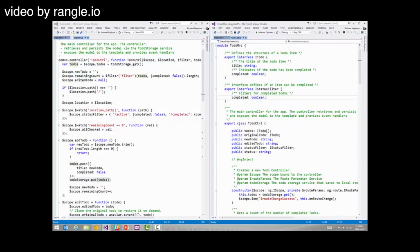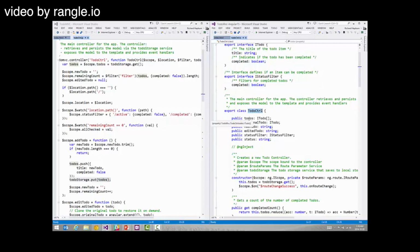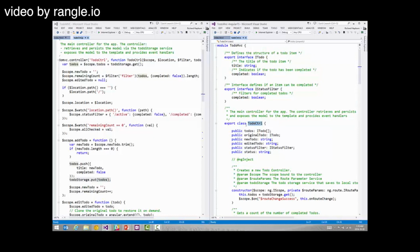We've also got a class called ToDoController. So far, we've just set up a couple of interfaces, and now we're defining the class that's going to represent the controller. It has some public properties on it. It's got a collection of to-dos, which is an array of IToDo. That's an array of this interface, so every object in there must implement this interface. We've got the original to-do, which is just a single to-do. We've got a new to-do, which is just a string, and some other variables here.